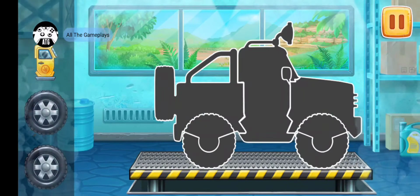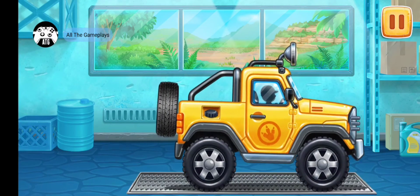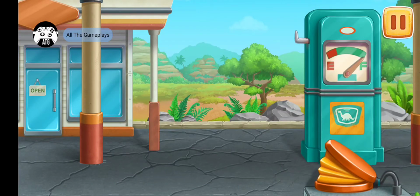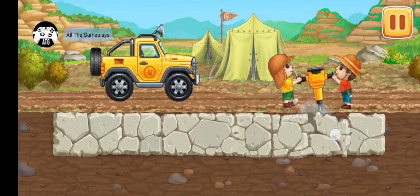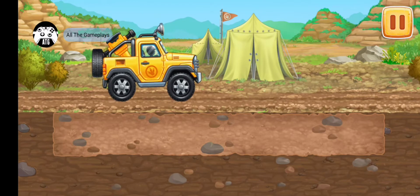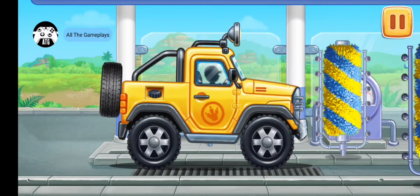We need to assemble a mini pickup. The mini pickup. Keep it up. Let's drill through the first row of rocks. To wash the mini pickup. Ready.